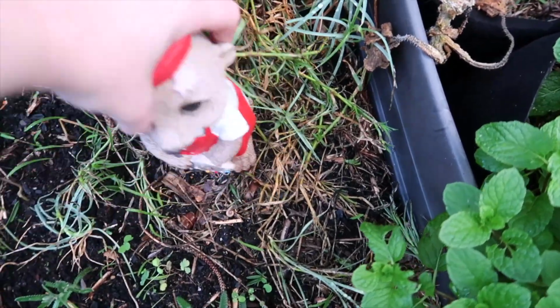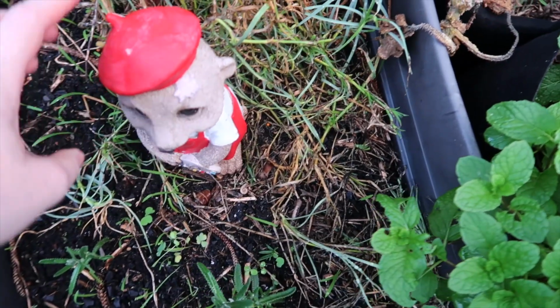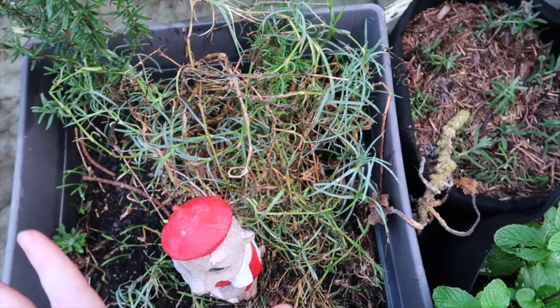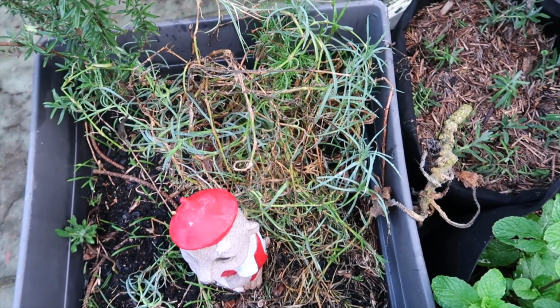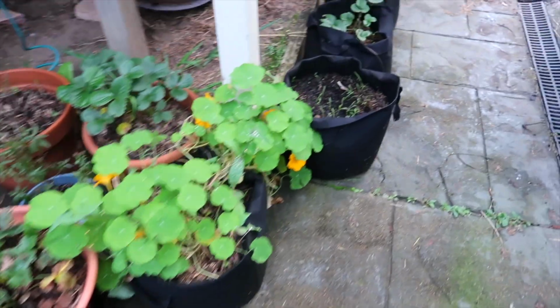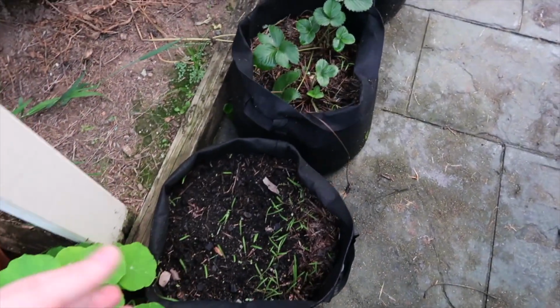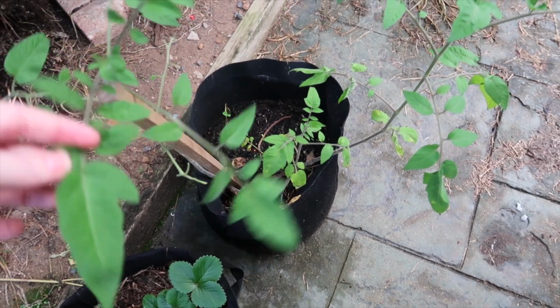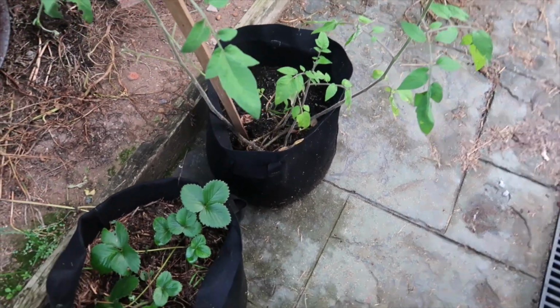Our poor little meerkat has fallen over. The kids talked me into that one. But these bloom all of the time and it looks like a big mess here. So I'm hoping I can transplant them and kind of straighten them out a little bit. We also have a couple of, this is a pot of grass. That's all weeds. This is a tomato that's self-seeded. So we've got 2, maybe 3 tomatoes there.